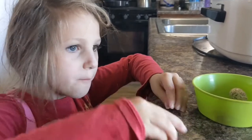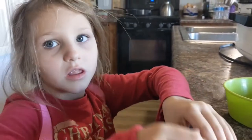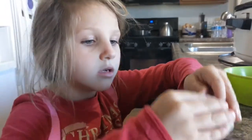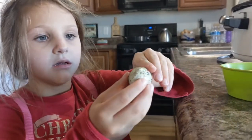They still might be hard to peel because some of these were hard to peel a little. Oh, really? Probably the fresher ones are harder to peel. That's how it is for chicken eggs.